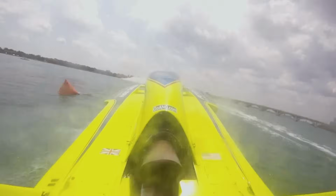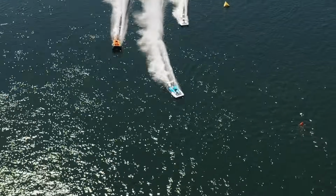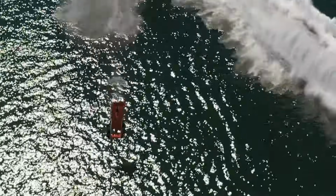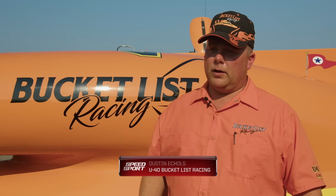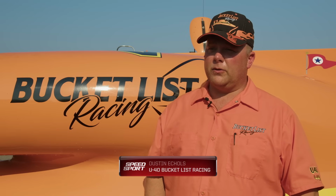People often ask, how do you keep the water from filling up? They're actually designed to fill up with water. So once they fill up with water, then you can open the hatch to get out and equalize the pressure. There's also rescue divers that'll help get you out of the boat. They're trained at all the different aspects of the sport to where they can come up and plug their air lines into our air mask and help us get out of the boat.